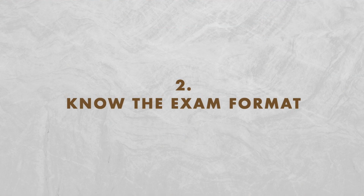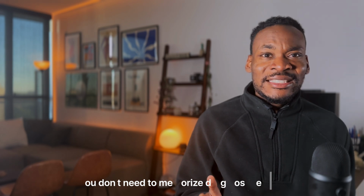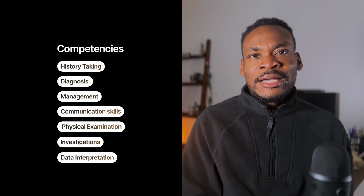Number two, you have to know the exam format inside out. I wasted so much time memorizing drug dosages, like what's the drug dose for adult amoxicillin, and it turns out I didn't even need that information. I finally read the exam guide properly and realized that the NAC OSCE really isn't testing your memorization. It's all about clinical knowledge, clinical reasoning, and communication. There are actually 7 competencies that are tested: history taking, diagnosis, management, communication skills, physical exam, investigations, and data interpretation.